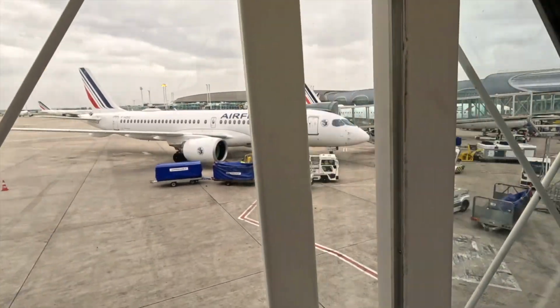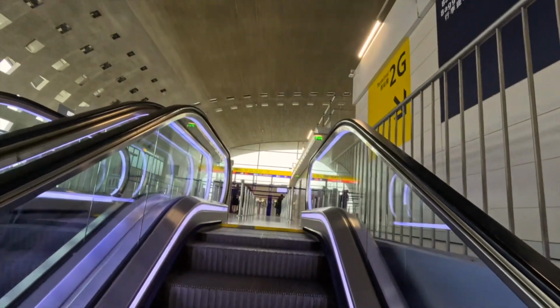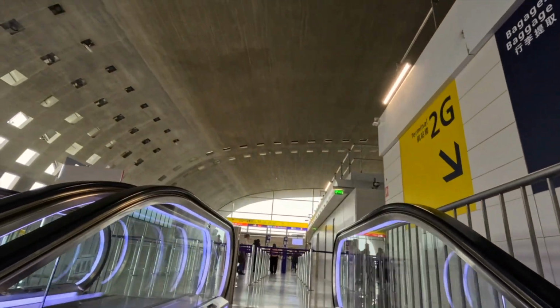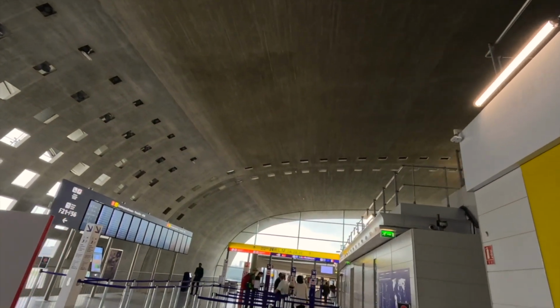Now on arrival at Paris I needed to connect to a different terminal to catch my flight back to London. I was reminded just how big Paris Charles de Gaulle is, and I think if you are transiting here, do allow lots of extra time. It's enormous.